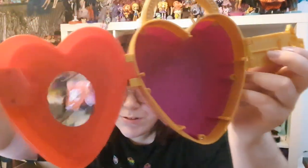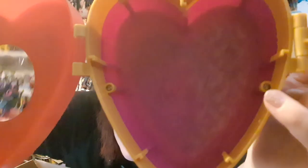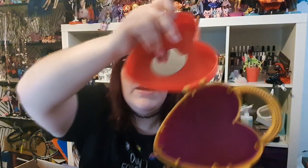there is a mirror on the inside. And this is purple. And it says Ever After High. And in the red there are also patterns and stuff. I can't really see that well, but it also says in French, royal, are you a royal or a rebel? So that is pretty cool.